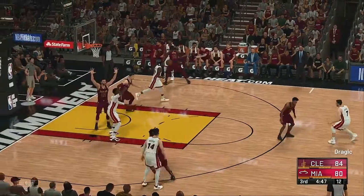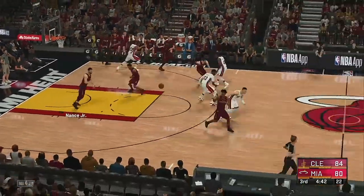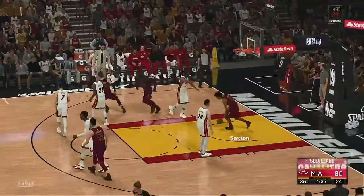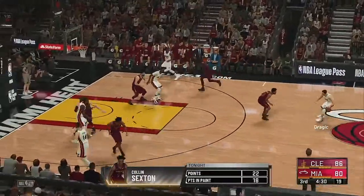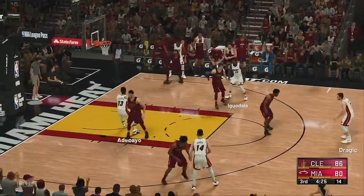Now Dragic. Pass to Adebayo. Over Nance. The shot by Adebayo. No good. He's got so many ways to score in the post. Just nifty, uses fakes. You have to have a body on him every time he's down there. Just how awesome is it to watch the best of the best start to dominate in a game.